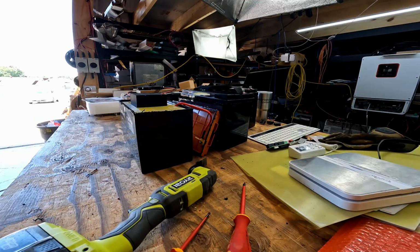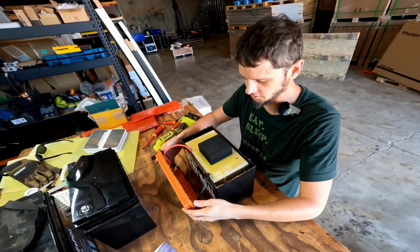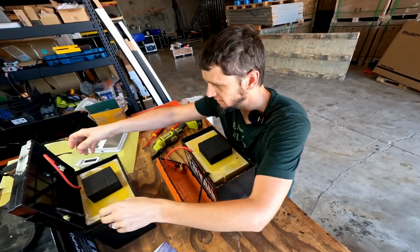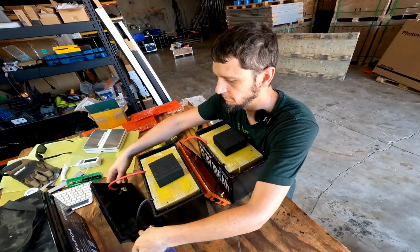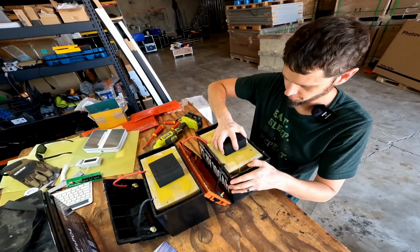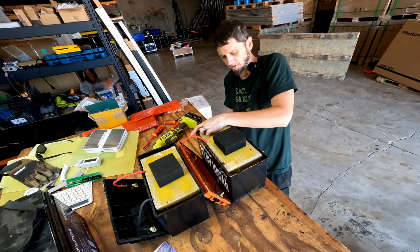All right, let's get you back overhead so we can see what's going on here. All right, both batteries cut open. So here's our Java Energy straight from Amazon. We got 7-gauge wire, 7-gauge wire. Can you see both of these? Yeah, we can see both of these. Same yellow caulking there. Big ol' hunk of foam up top.